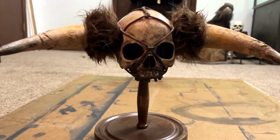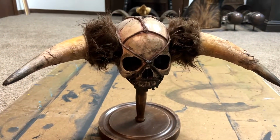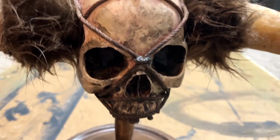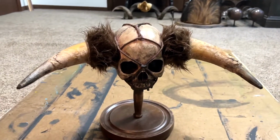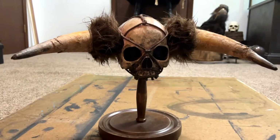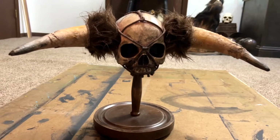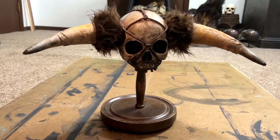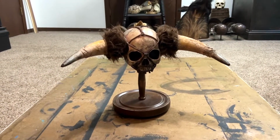So quickly to recap what I've done here. Just drilled a couple holes in the skull. Gave it some imperfections around the forehead and around the teeth. Took some teeth out. Attached these horns. Covered the base of the horns with some fur. Wrapped the whole thing in twine. Put 3 different color rub outs on it. And put it on this stand. And it's done. That's another one for the books, you guys.